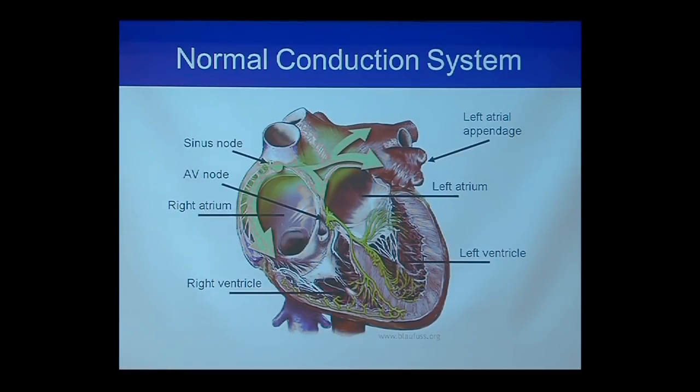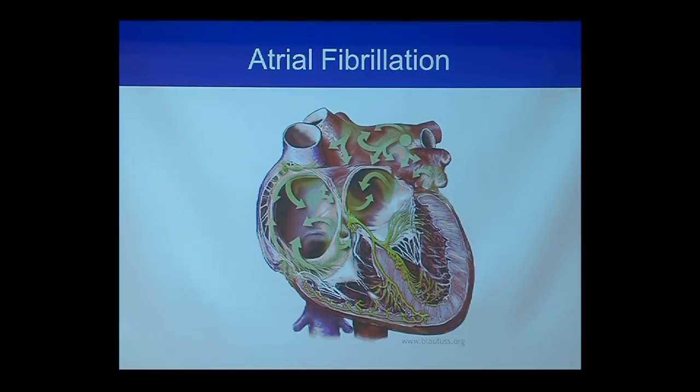So Dr. Scheinman fortunately set me up very nicely in describing normal conduction from the sinus node through the atria, through the AV node, down to the ventricles, and also explained how atrial fibrillation is this very chaotic, incredibly disorganized conduction and very rapid conduction that occurs in the atrium. The atrium are fibrillating. Those signals get transmitted through the AV node.